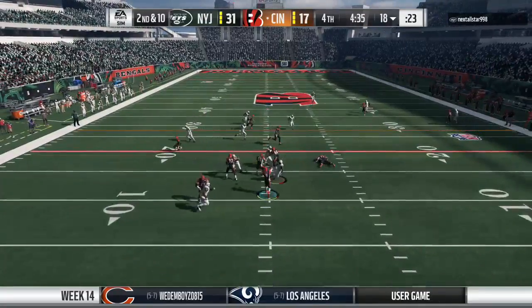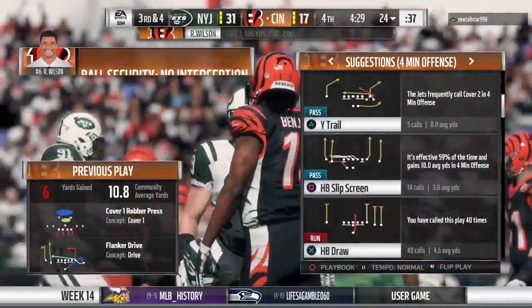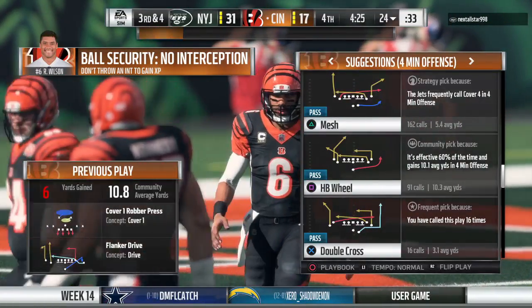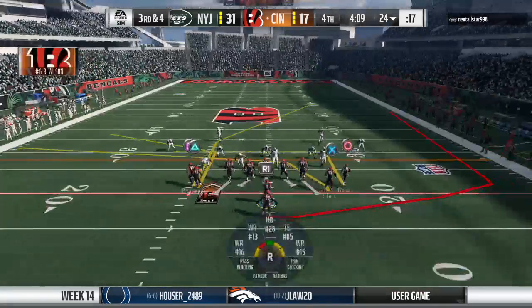2nd and 10. It's Wilson again. And this time he's got the hook up. It's complete. And he'll go down just shy of the 25 at the 24-yard line. 6 yards is the pickup, and that'll lead to a 3rd down. And defensively going with a dime set. 6 DBs on 3rd and 4.